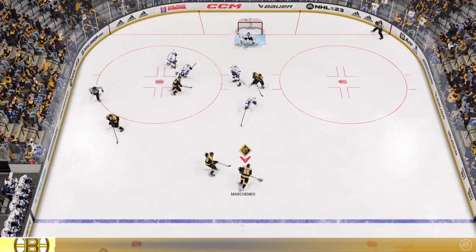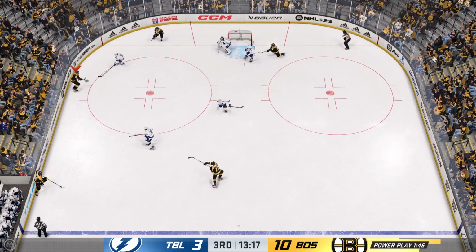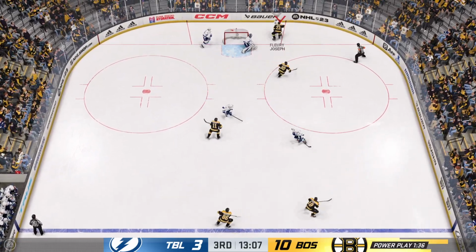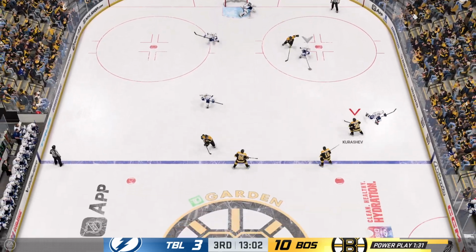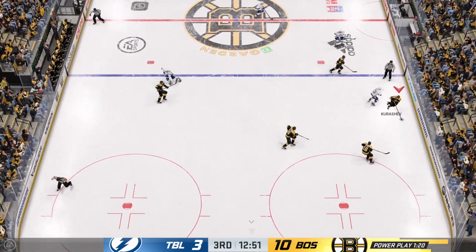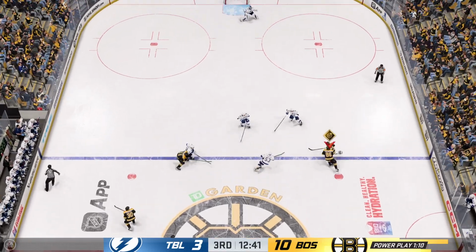Boston's won the faceoff. Here's a chance! And that's off target as it hits a body. Fleury's doing everything he can to get himself off the ice here. He's not 100% banged up somewhere on this shift. The Bolts move the puck in the defensive zone. Can't make it work. The Bruins gain the zone.